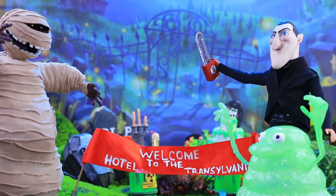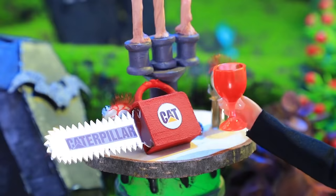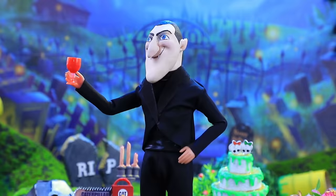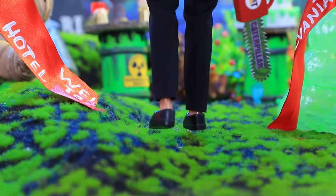Dracula is ready for the grand opening of Hotel Transylvania. He invited all kinds of supernatural friends to the prosperity of Transylvania for years to come. And Dracula saws through the ribbon. That looks cooler than scissors, right?